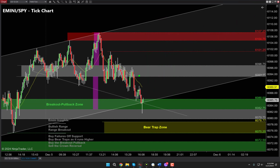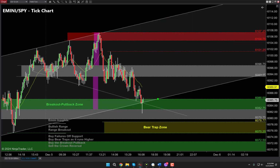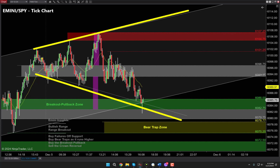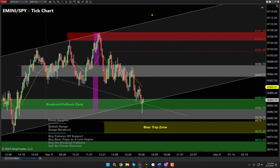Now, what if we don't get that strong breakout? How would I sell back here with basically a bull trap, right? So if we run higher here, remember, ranges love to rotate, right? So we rotate up, back, and forth like that. I can sell off this high, but I've got to be careful, right? Because we're overall bullish, a lot of bullish momentum in that scenario.